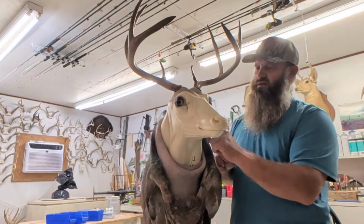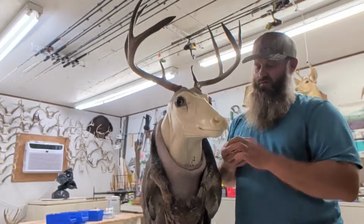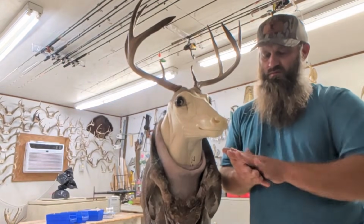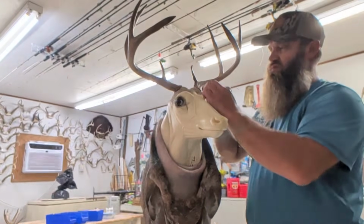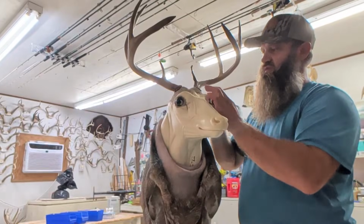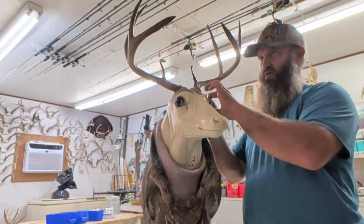I hope you're right, Glenn. It takes a pretty big eight-point to hit 130 inches. So he's got to be a good one. Mass helps. If he's got some good mass, that helps a lot. So if he's a buck that's got a lot of extra mass, very well could be.